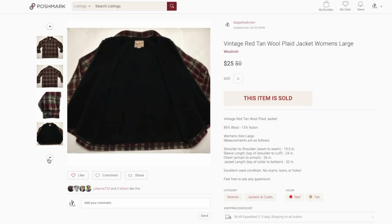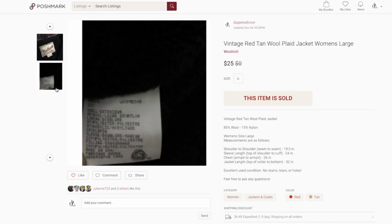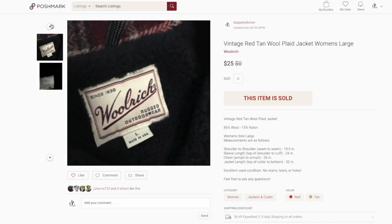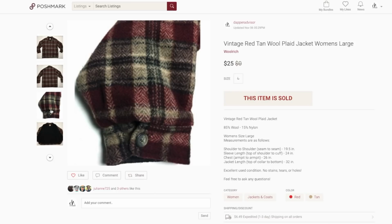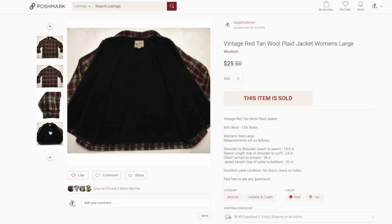Once I shipped it out, the buyer was very happy, and they left me a love note. So even though I didn't make a lot of money with this coat, I was still able to develop some credibility, get some love notes and some positive feedback, and provide something to somebody who could really appreciate it. So bought it for 12, sold it for 25, and that's why it made the list.